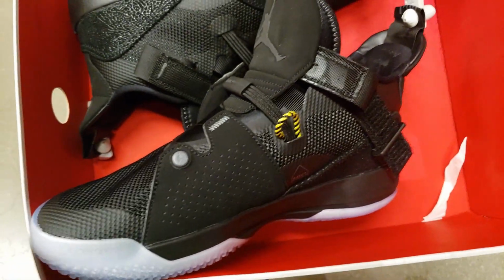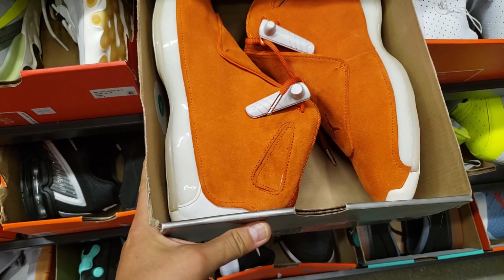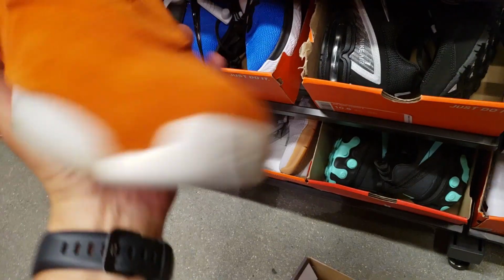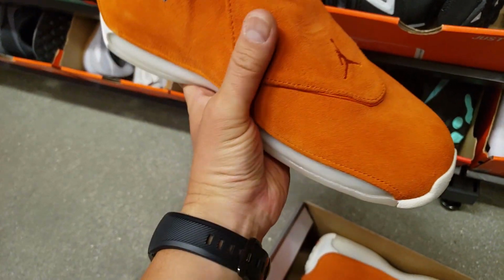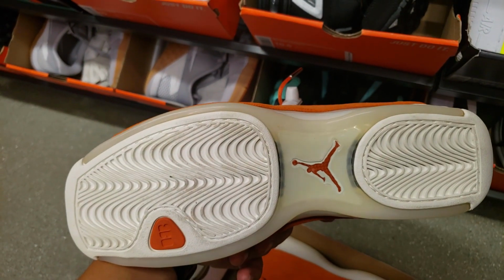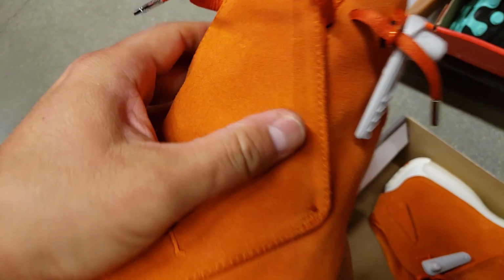From 33, all black. Guess they hidden for retail. I guess 20% off. Oh, this is a find right here. 10.5 retro 18s. Retro 18s going for $159. Look at that, man. This looks super clean. I'm just not a fan of the silhouette, but dang, super clean looking. Looks like it has been worn a little bit, but big deal. It's all suede. Suede is super soft.